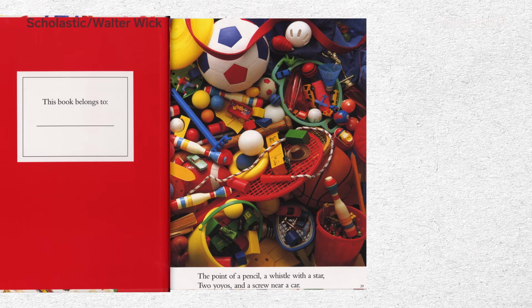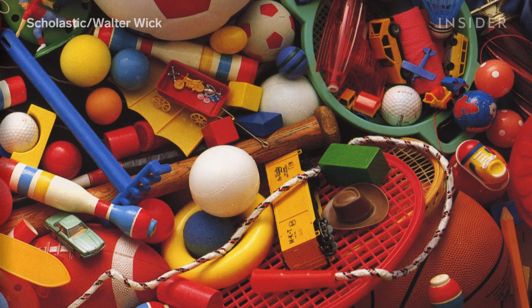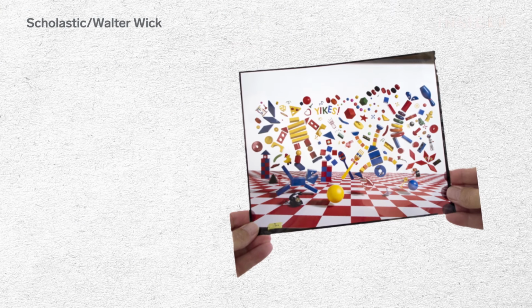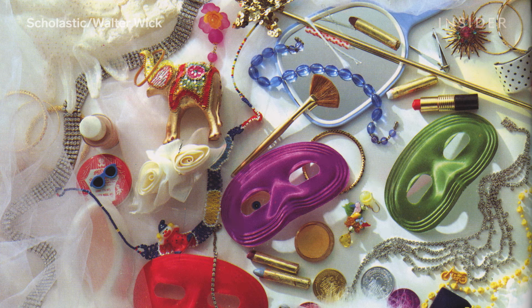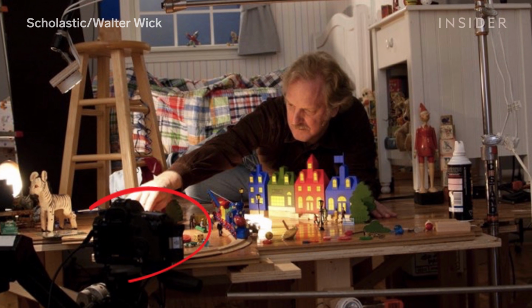But perhaps what made the books so successful was how realistic they looked. The combination of props, sets, and lighting created an immersive scene. Originally, Walter used a large format camera to photograph each scene. This created huge 8x10 negatives, which was ideal because the larger image size captured a ton of detail. Then around 2004, Walter switched to digital. He now uses a Canon 5D.